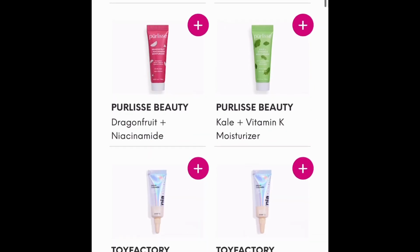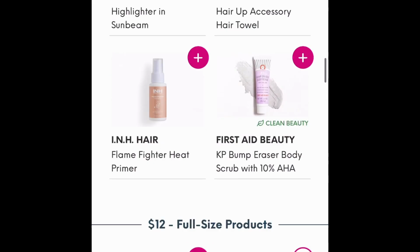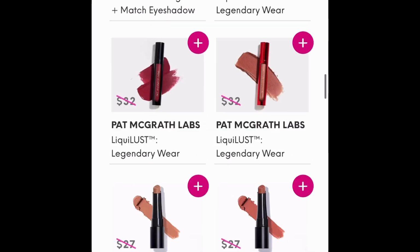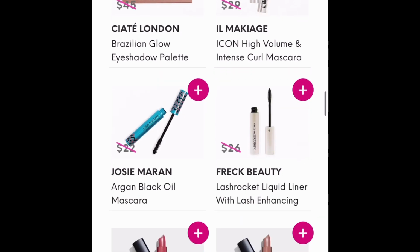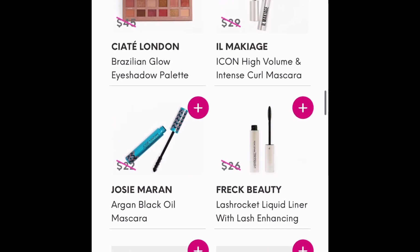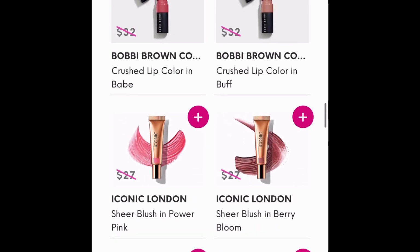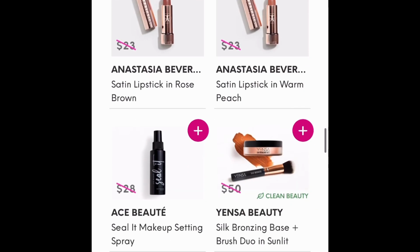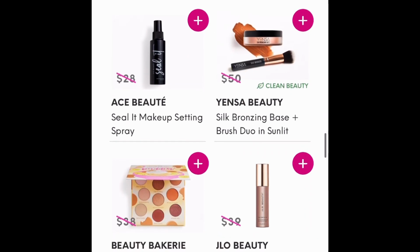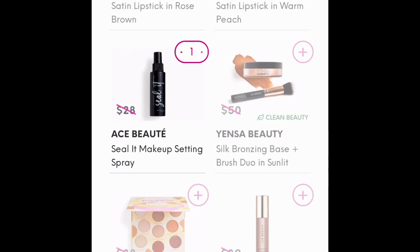What else we got? I feel like I'm talking to myself here, but you know how it goes. Seattle London Brazilian Glow. No, I don't want that. No, I don't think there's anything else here that I want. Don't need any of the ABH lipsticks. Did I choose a setting spray? Right, there's a setting spray there. So I've got it there.